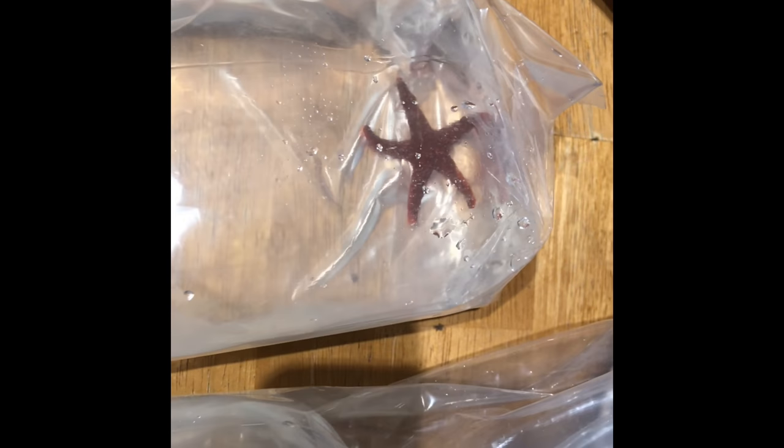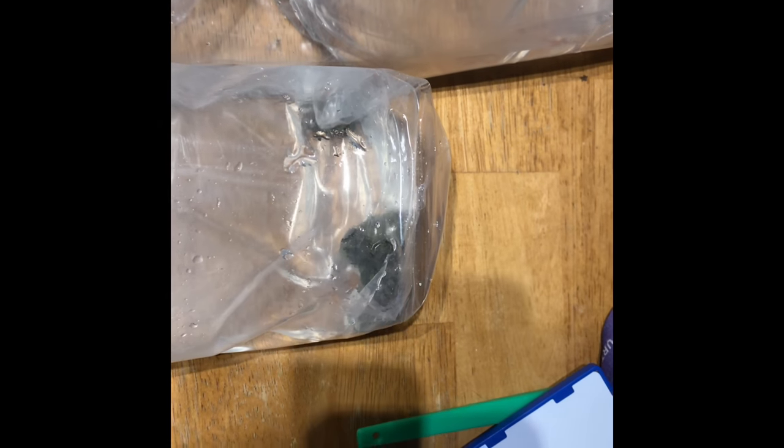Center, and I bought a starfish, upside down somewhere like that, and some clean up crew. So I'm gonna get them acclimatized and they'll be going in to the aquarium.